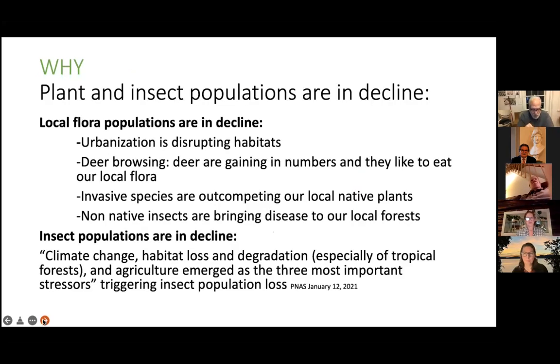Okay, so our local flora populations are in decline because urbanization is interrupting and disrupting our habitats. A lot of deer browsing, everybody I'm sure knows about that. Our invasive species are outcompeting our local natives, and non-native insects are also bringing in disease, and we're losing a lot of our trees from that actually. Climate change, habitat loss, and degradation, especially forests and agricultural, emerge as the three most important stressors in insect population. That was from a science journal. I'm sure you all heard about the insect apocalypse article from the New York Times. They really are starting to see that we're losing our insect populations.